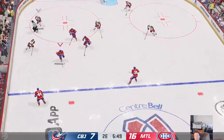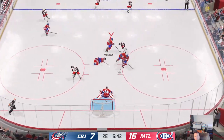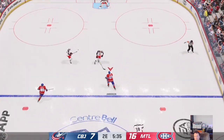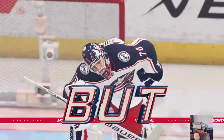Jenner won the draw deep in the defensive zone. Streaking through center, they go on the attack. And that's poked away. Spectacular stop by the goaltender. How did he hang on to that? Hammers it on net. He scores! What a shot going far down!